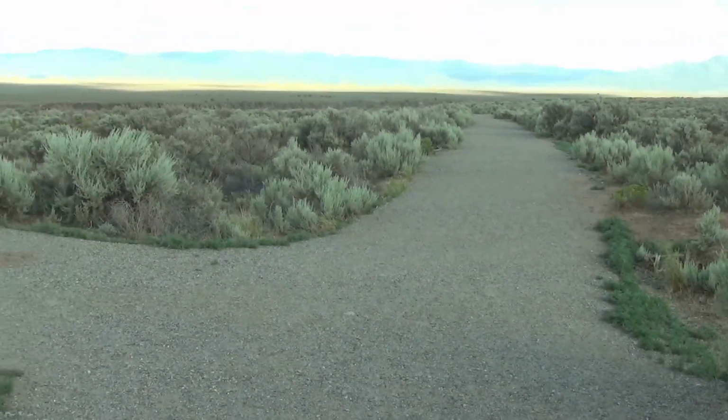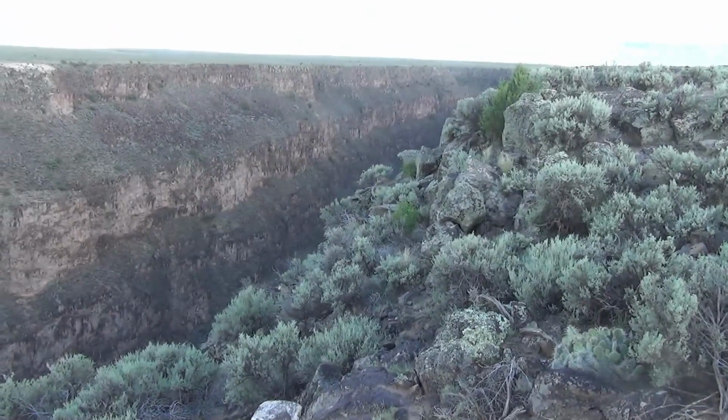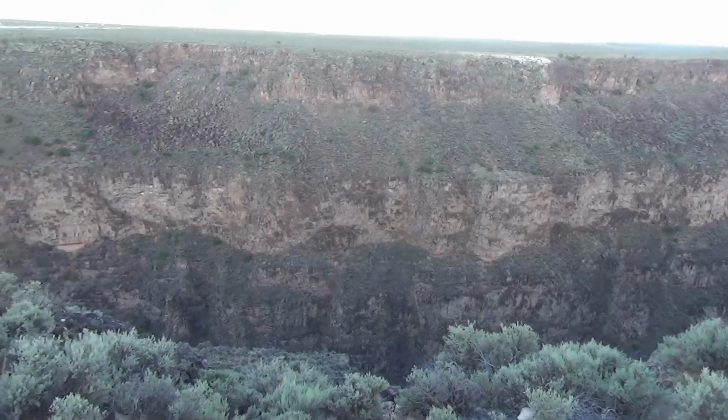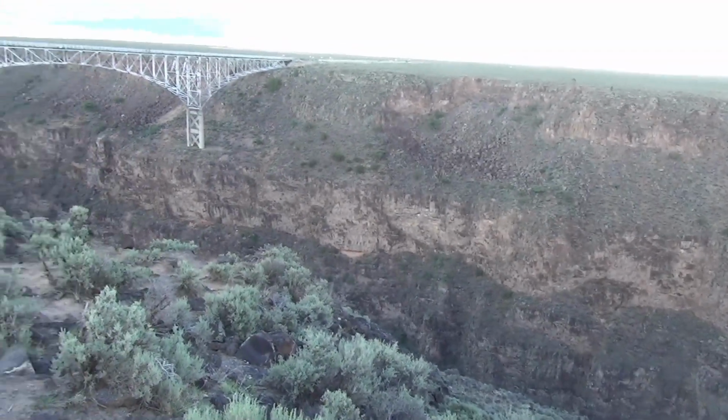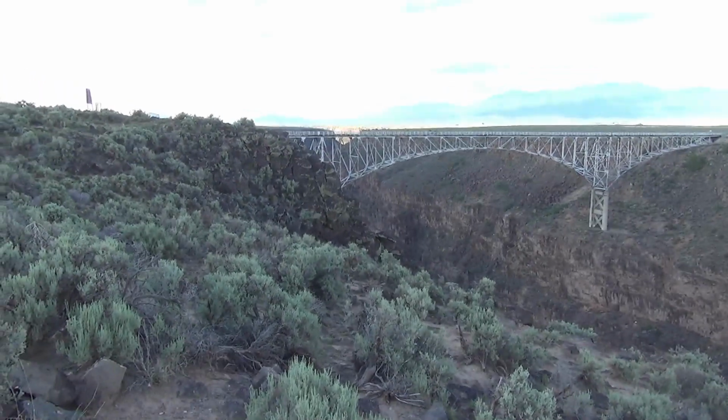Here the trail starts getting a little rough, but the large majority of it is wheelchair accessible. Now I'm back where I started, and I'm going to take the trail that goes off to the left. Well, the trail to the left just goes to this one overlook point where you can't see the river at all. Now I'm going to go up onto the bridge.